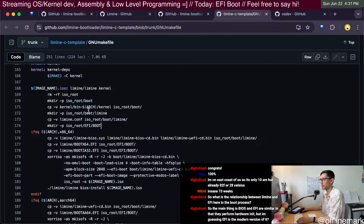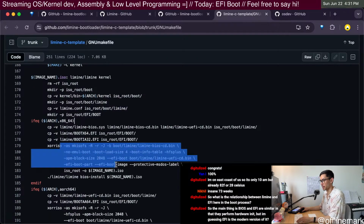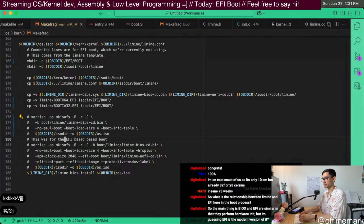So what are the EFI specific things? First of all, when we're building our ISO root, we need to make sure to have this special directory. I was wrong earlier. It's not /boot x64, it's EFI/boot. And then you put in these special blobs, which are the bootloader blobs basically. So let's do that. And then here's this complicated thing at the bottom, which I commented out, and I'll just do the opposite now.